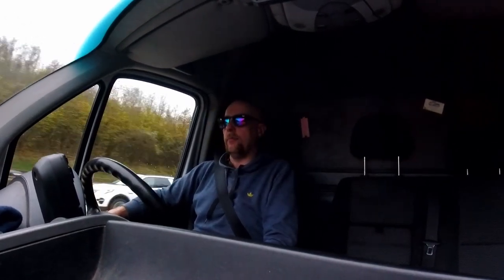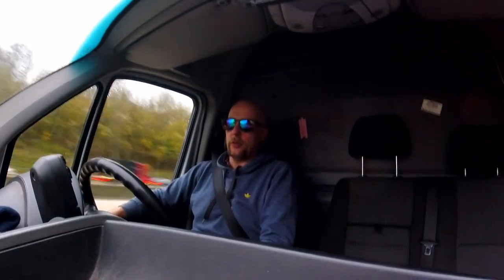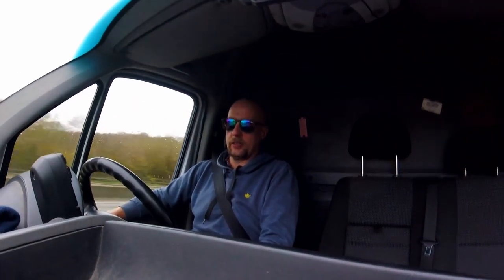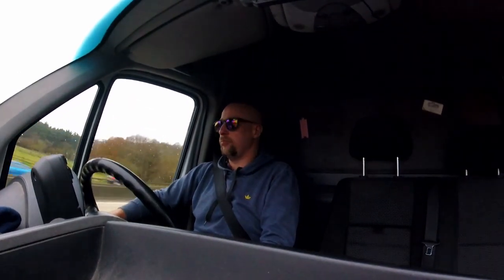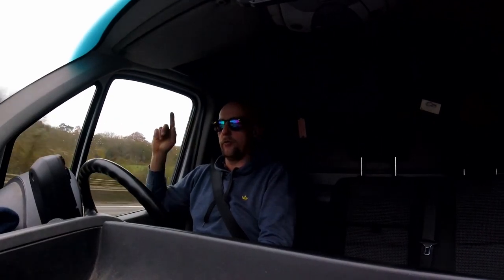Did a bit of work on the trailer. The brakes were starting to fall apart, so yesterday I did all new shoes, adjusted them, and got them all working pretty nicely. Put new winter tyres on the front of the van this morning, and put new LED side marker lights on the trailer and red reflective triangles, which it didn't have previously.